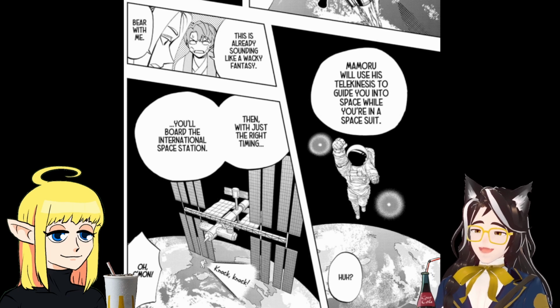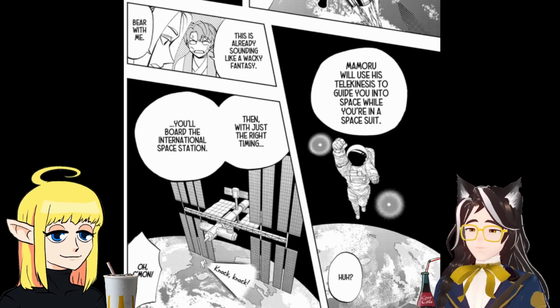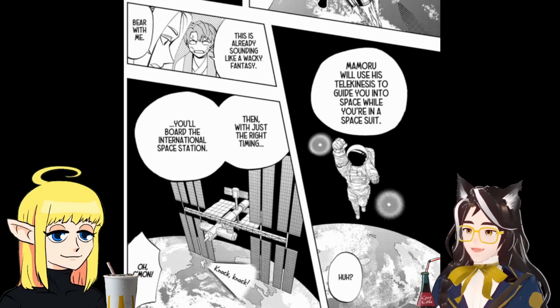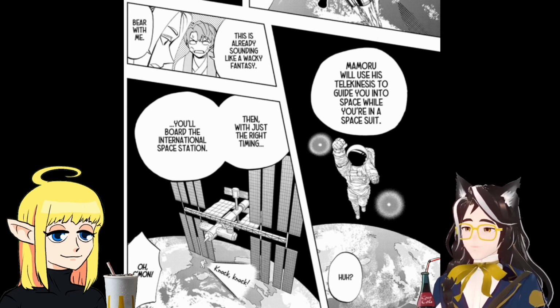If it were set in the 1980s, it's like, oh, okay, then I can believe that they wouldn't have the technology to send someone to space really quickly. But it's set in the near future. They have the technology to be tracking the wife in space well enough to say, oh, she hasn't been destroyed by space debris yet, right? So they know exactly where she is in orbit.